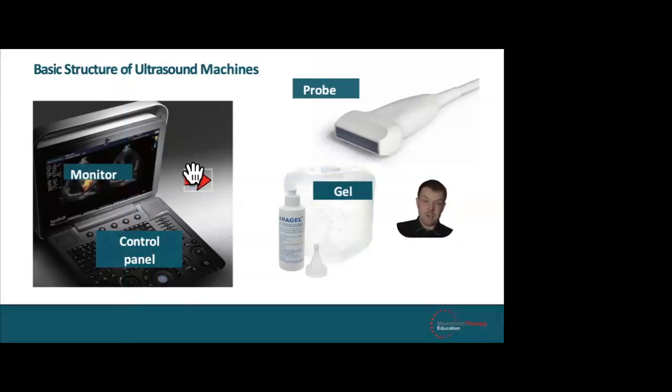With MSK ultrasound, which is purely what I do, I don't do any visceral scanning, don't do vascular scanning. I just do literally muscles, tendons, bones, ligaments, nerves. Okay, that's pretty much it. And the best probe for that is what we call a linear probe. So this is a linear probe just here. And then obviously you need to take out shares in ultrasound gel because you will go through a lot of gel when you're scanning.